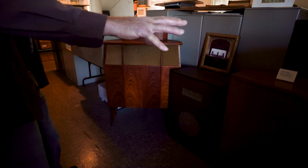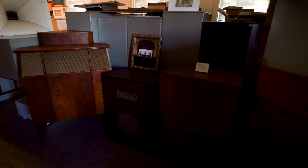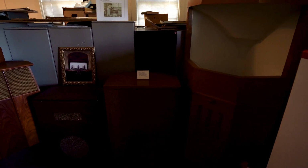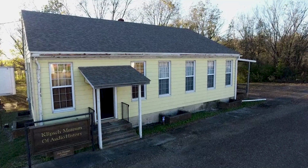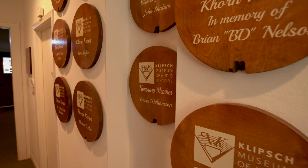It was not the first corner horn. These are corner horns. The one on the right predates the Klipschorn by a decade, is English. The one on the left is a 1960s pretty speaker, but not functioning very well. This building cost $49,000 in 1941, which would be $800,000 today.